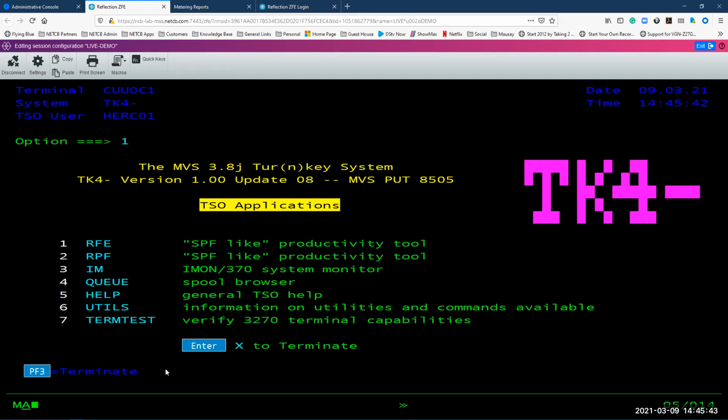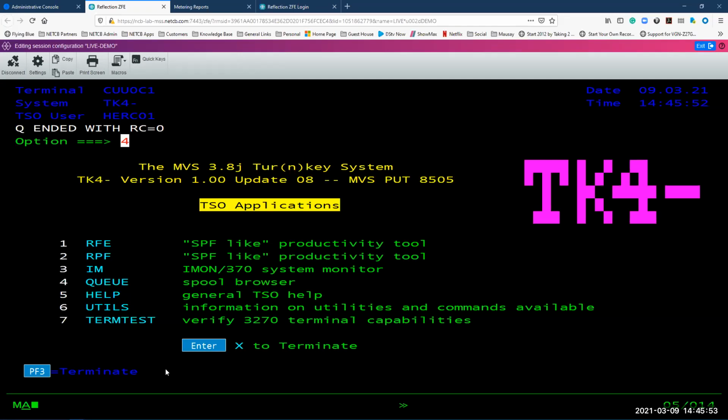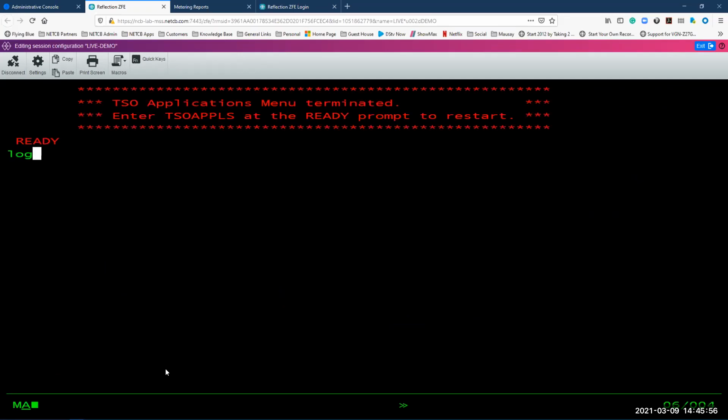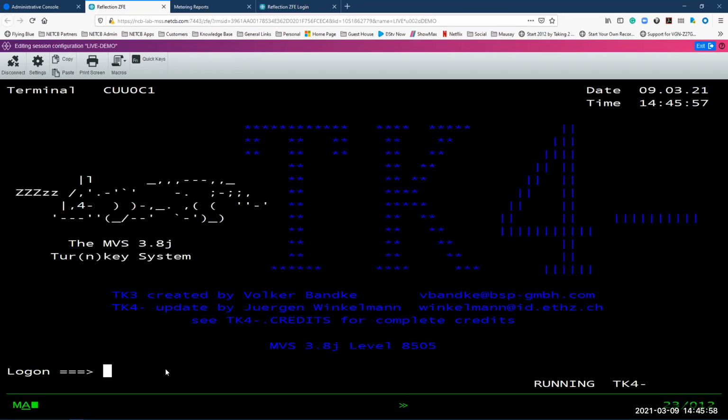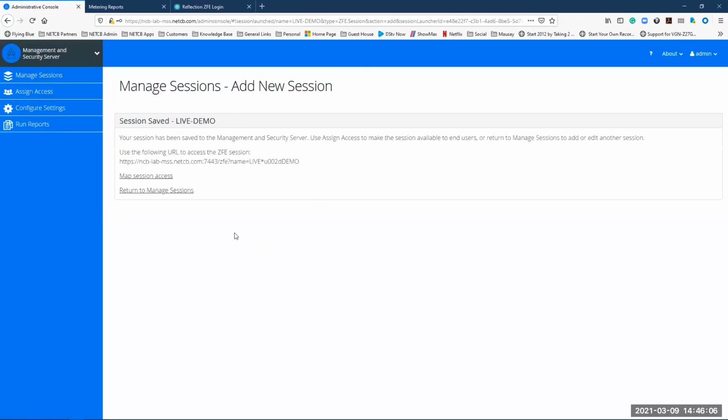And I can quickly get in here and I can see, yes, my session is logged onto the system at the moment. Let's get back quickly here and I can log off from this particular session. So I know my access is working just fine at the moment and I can exit it. So now I have a session that has been created, but I'm going to log in as a user quickly.